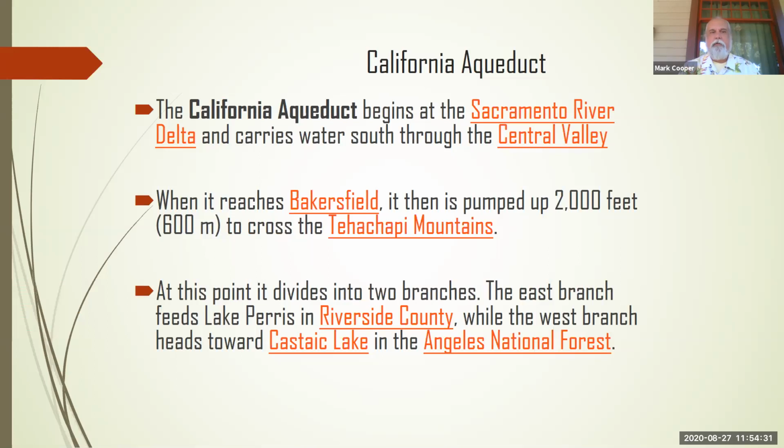This begins at the Sacramento River Delta and carries water through the Central Valley, where a lot of our agriculture is being done, reaches Bakersfield, and then it actually has to be pumped over the Tehachapi Mountains. If you've ever driven up the 5, that is the Grapevine. You are going up and over the Tehachapis.